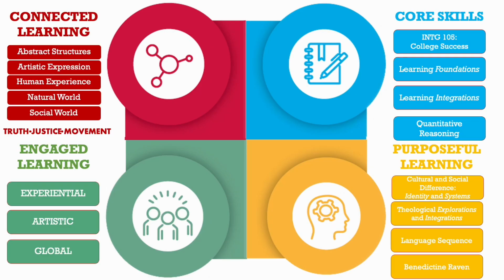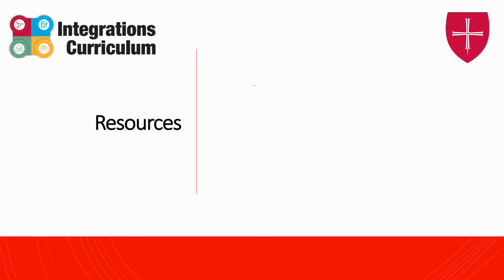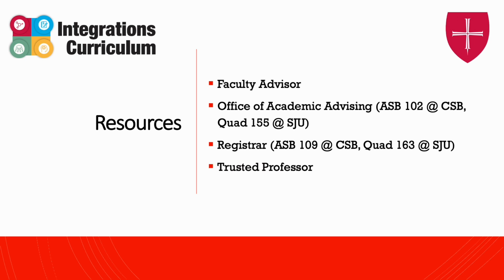Throughout your courses in the integrations curriculum, you will be contributing to an integrated portfolio, which will help you curate a comprehensive and holistic collection of your learning. The portfolio is also fully portable, so that you can showcase your accomplishments for your prospective employers if you so choose. Make sure that you talk to your faculty advisor, the Office of Academic Advising, the registrar, or one of your trusted professors for guidance as we all navigate this innovative and new general education curriculum.